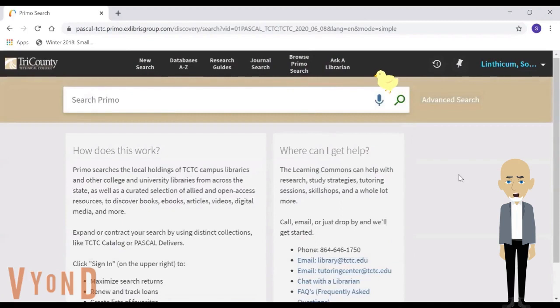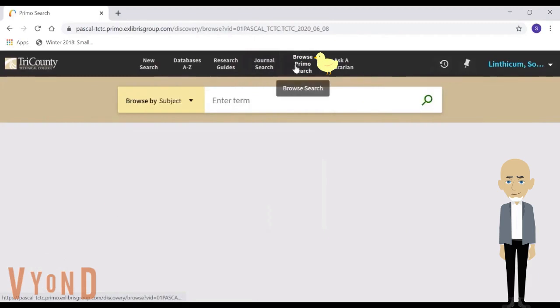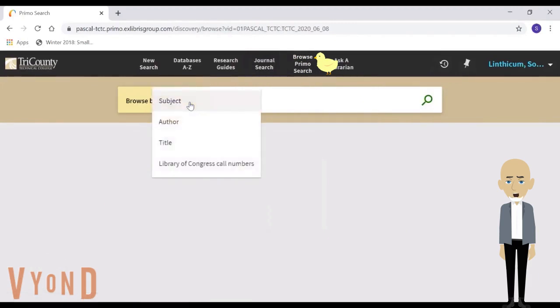Now, in addition to those basic ways of searching, I can also come up to my top line tabs, jump into journal search if I want to focus on specific publications or sets of publications. And if I have a mind to, I can slide over to browse Primo search, and I can browse by title, author, call number, or even browse by subject, thereby utilizing some of those subject headings and indexing. That can be a very powerful way to search as well.